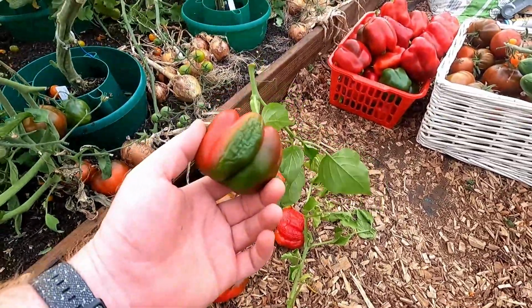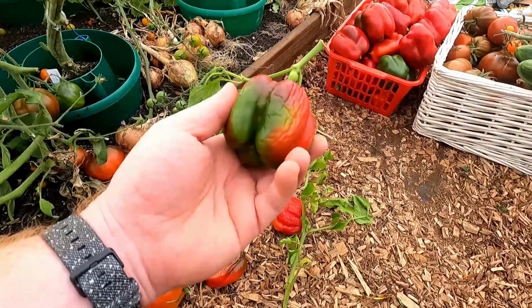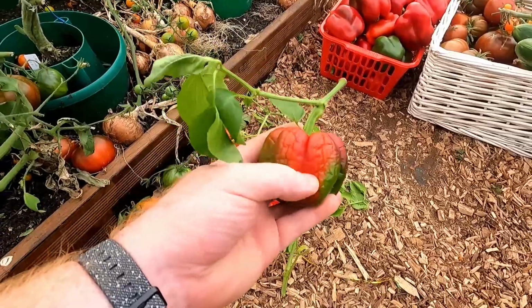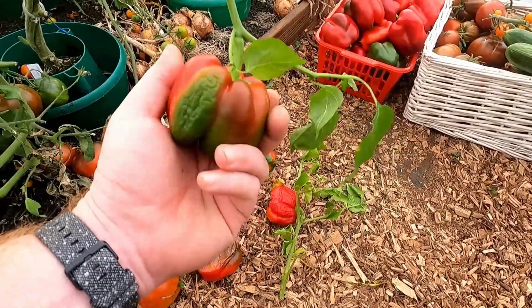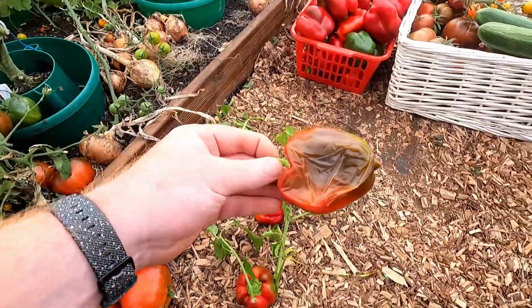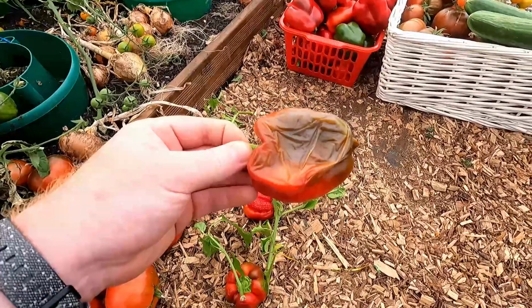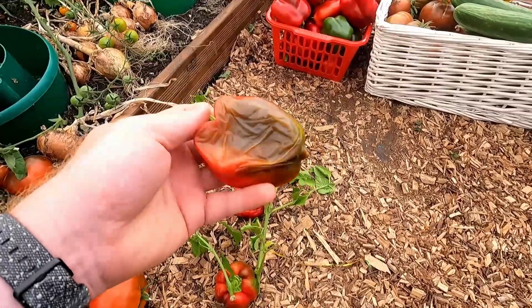This pepper here, I mentioned earlier on that the branches can snap, they're really delicate, and that's what's happened here, and I've missed it, and it's all gone wrinkly and soggy and lost all its energy. So that's going to go in the compost bin. Another pepper here is all a bit squidgy and wrinkly on that side, but lovely on that side.